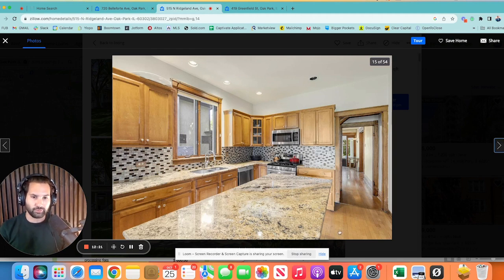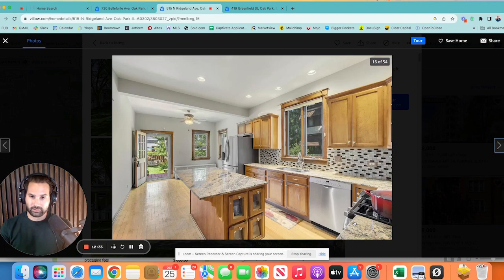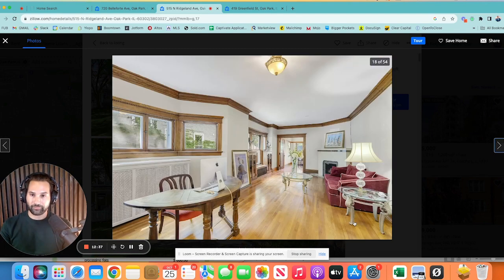And you'll notice too, actually, these are two different tones of stain. So it looks like they may have recently redone over here, and just for whatever reason, didn't do the kitchen. Okay, and the kitchen leads out to the backyard. I like that. I like that a lot. Oh, this is the living room. Strange.